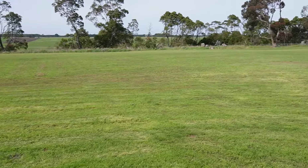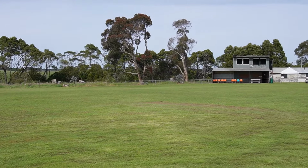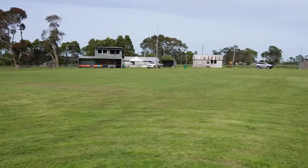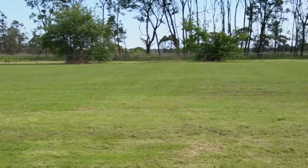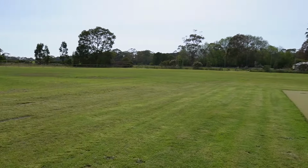I thought there would be a little bit more at the ground itself, but you've got the canteen there. It's got a scorer's box up the top, change room out the back, which I was able to go in, thankfully, and the toilet block there. So that's all the facilities here. They didn't have a big club room with heaps of memorabilia or anything like that. It wasn't quite to that standard.